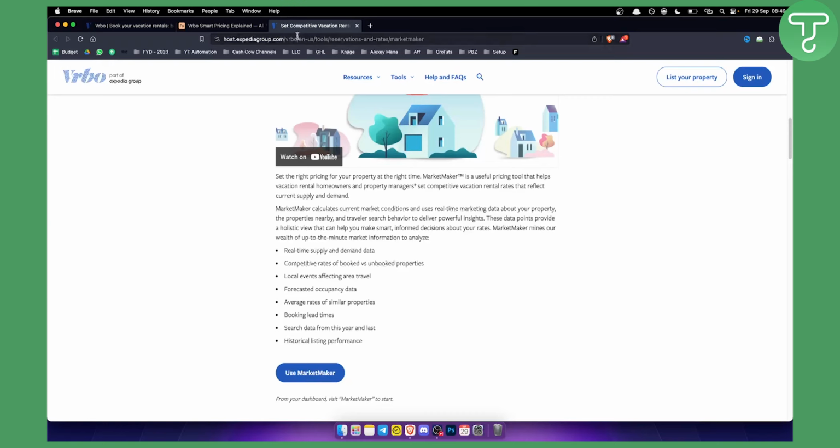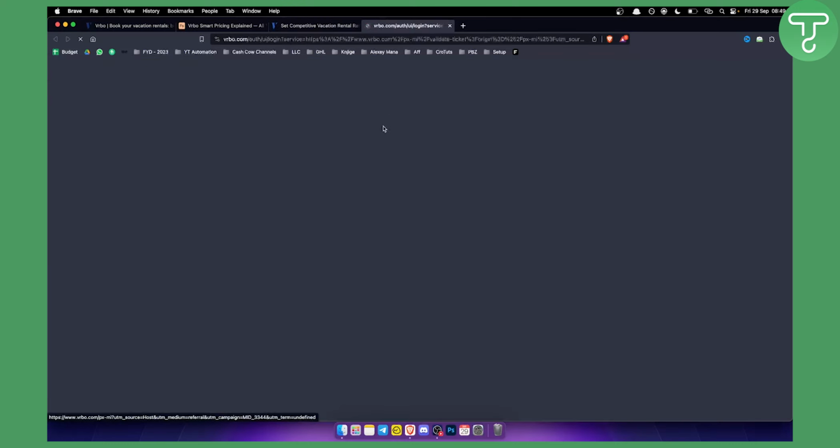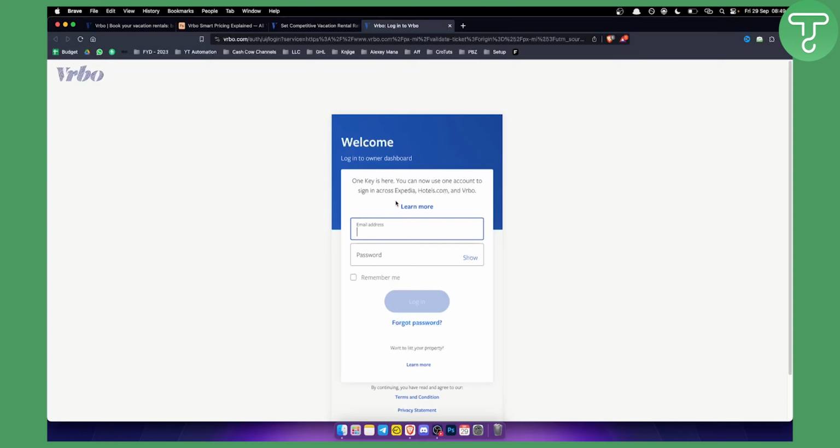Now you can just type in VRBO Market Maker and you will land on this page, and you can click use VRBO Market Maker, and then all you have to do is log into VRBO and you will be able to set up basically smart pricing this way. So yeah, this is basically an answer to your question, does VRBO have smart pricing? Again, yes and no, it's not the same as Airbnb.